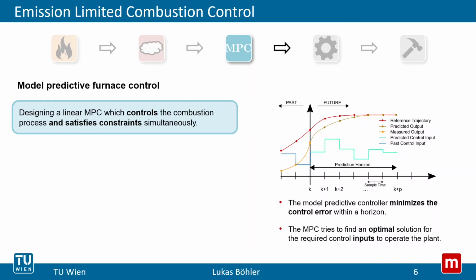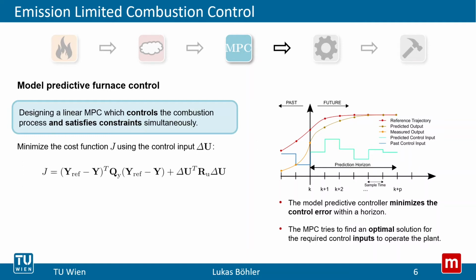The control error is the difference between the desired reference, which is in this case the hot water temperature of the furnace, and the actual measured temperature. To minimize this error, the MPC uses the input variables to manipulate the modeled outputs in order to obtain an optimal solution for the horizon. This is typically expressed in the linear case, like here, by the minimization of a cost function J.